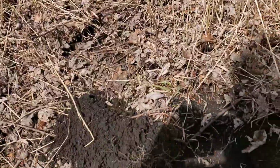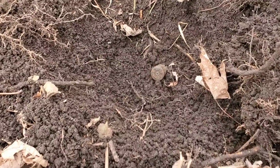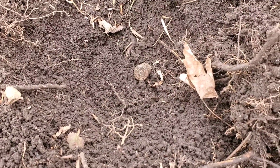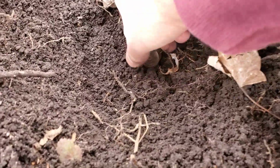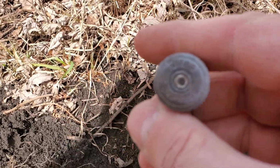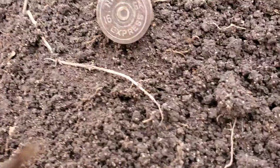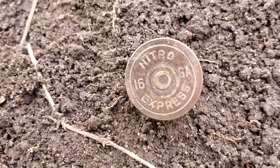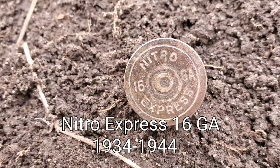And my first target that I can identify for sure how old it is and what it was used for. This would have been probably 6 or 7 inches down. This is a shotgun shell, Nitro Express. Let me set this down so you can see it a little bit better. This shell was produced between 1934 and 1944.